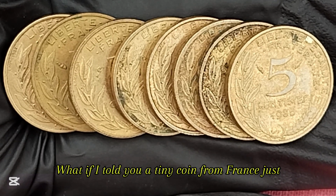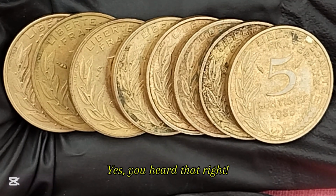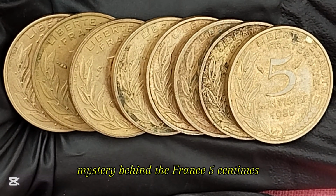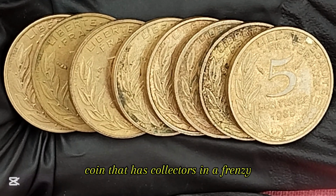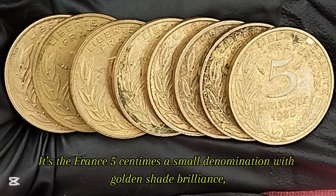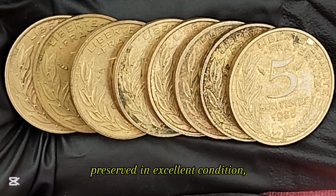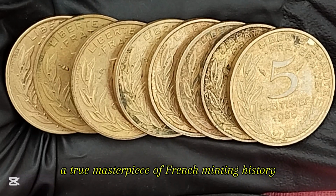What if I told you a tiny coin from France, just 5 centimes, could be worth millions today? Yes, you heard that right. Let's uncover the golden mystery behind the France 5 centimes coin that has collectors in a frenzy. It's the France 5 centimes, a small denomination with golden shade brilliance, preserved in excellent condition. A true masterpiece of French minting history.